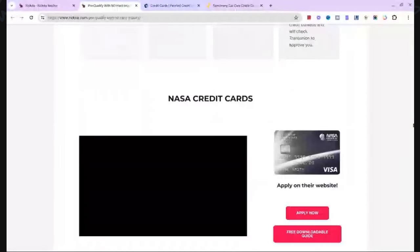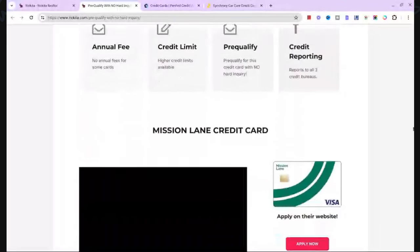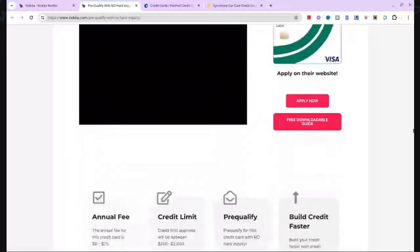And then NASA credit cards. This is with NASA Federal Credit Union, so definitely you can go directly to their website and see exactly which credit cards they can approve you for, because you may be surprised. They may be able to approve you for more credit cards than you probably thought they would be able to. Mission Lane, that's really for people that are trying to build their credit.